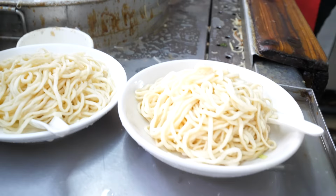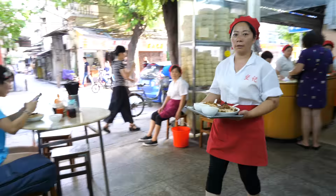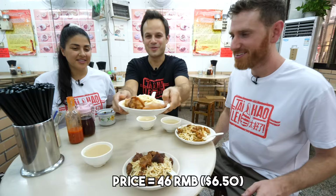And here comes the sauce. Whoa, look at that jelly-like pig's foot. Oh, and here they come, guys. Fantastic. So we've got the pork intestine. And we've got the beef brisket. And then what we came here for, the beautiful pig foot noodles.